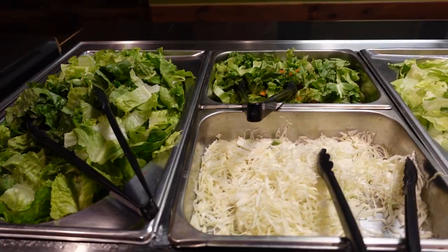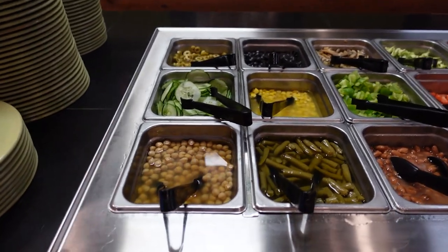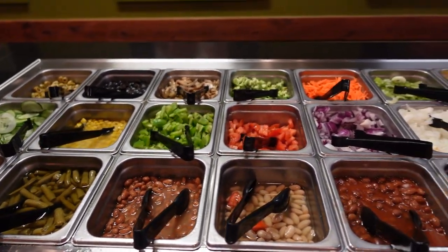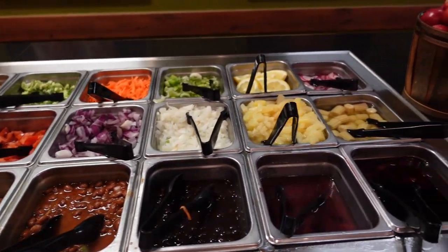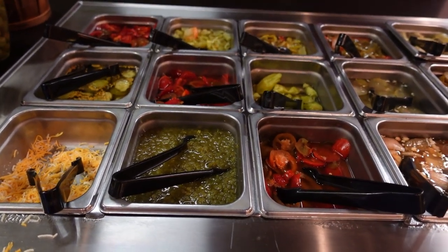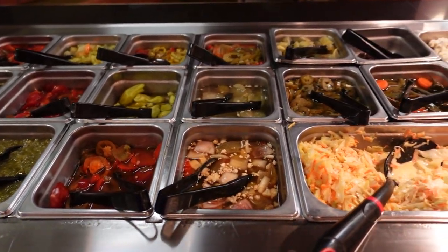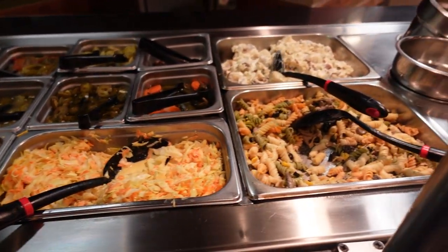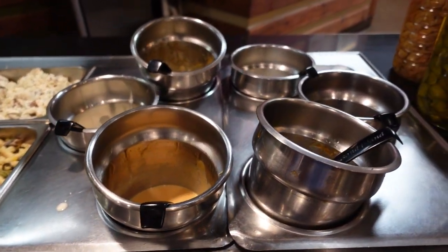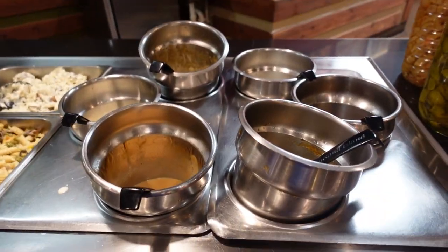So let's check out the buffet. Here's the salad bar. There's some lettuce, some shredded cabbage, along with an assortment of toppings, variety of beans and vegetables, and some more toppings. There's definitely a weird variety of toppings on this buffet. Pasta salad, potato salad, and some salad dressings. Just your basic Thousand Island, Italian, ranch, Caesar.